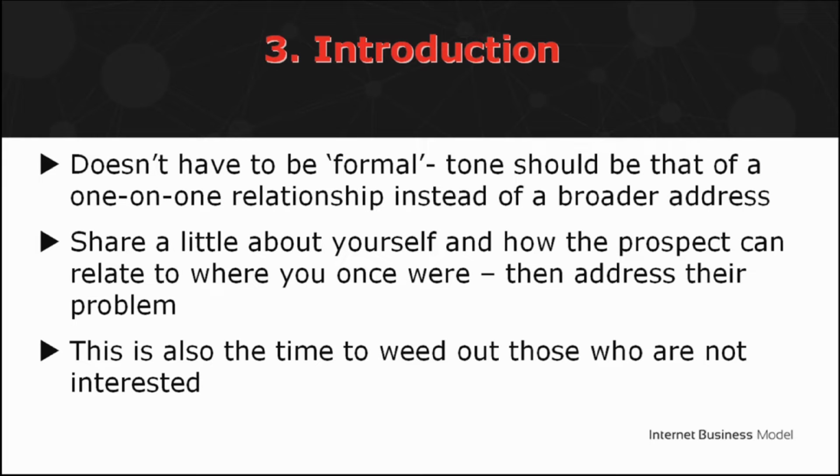Next is the introduction. A sales letter doesn't have to be formal. Despite the number of views it's going to get, your writing tone should be that of a one-on-one instead of a broad general address. Share a little about yourself and how the prospect can relate to where you once were and how you can help him achieve his goals. Then start addressing their problem. If it doesn't attract some of your prospects, that's all right, because this is also the time to weed out those who aren't interested. You want to spend time and effort on those who are interested because they're the ones who are looking to pay to solve a problem.